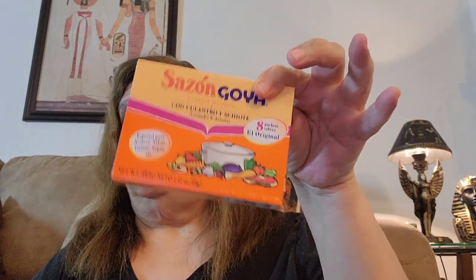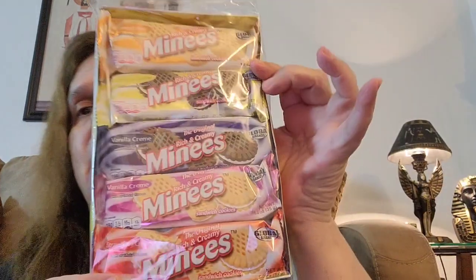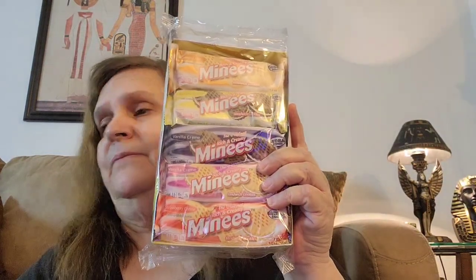Picked up my Goya. Have to have this at my house. Yes, please. Picked up more of these cookies for Elle. It's a 10-pack. And it comes with the orange cream, the banana cream, the vanilla cream with the chocolate cookie, and then the regular vanilla cream and then the strawberry cream. So I went ahead and picked that up for him because he likes those cookies.